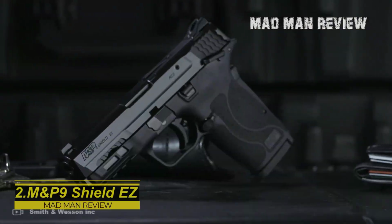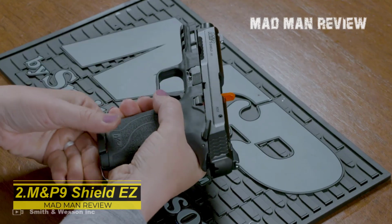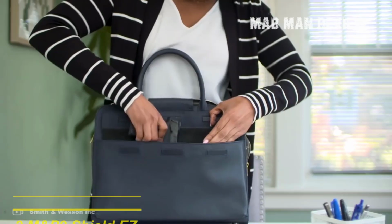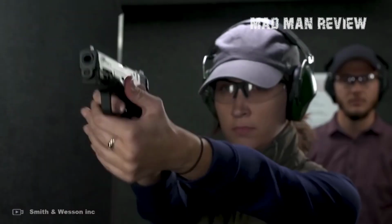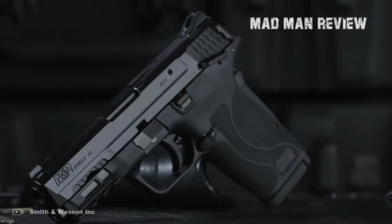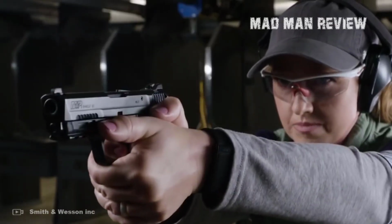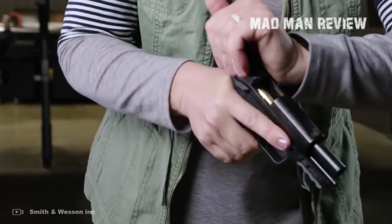M&P9 Shield Easy. The Shield series of Smith & Wesson is quite successful, and so is the Shield 380 Easy, a truly outstanding new member. The idea behind it is simple. Not all shooters are built the same, so the Easy came to make it easy. It's easy to load the magazine, insert it, rack the slide, and the gun is easy to clean and maintain.